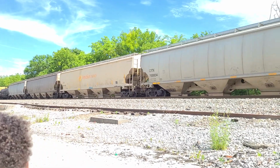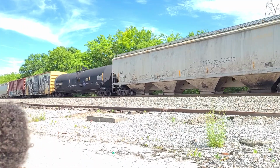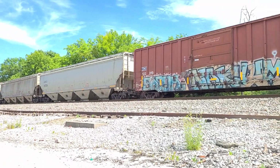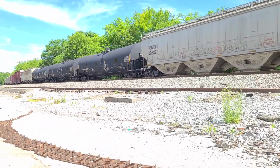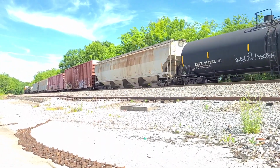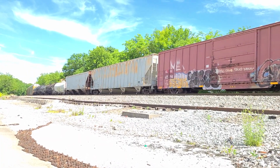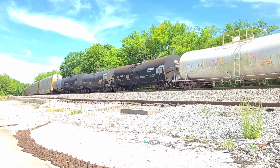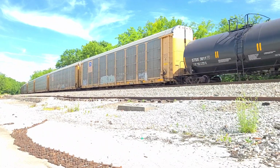4005 is a heritage unit? Yeah. Are you sure? Yeah. Okay. Daddy, so it really wasn't dirty, it just was painted different. That's why I thought it looked dirty. Yeah. Well, that was cool. Yeah, that's cool. That's the first time we saw that one? Yeah. Yep.